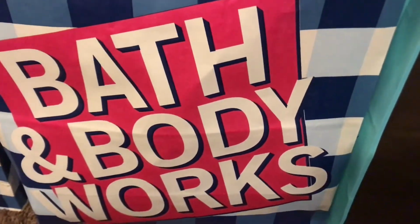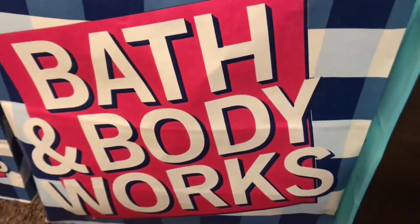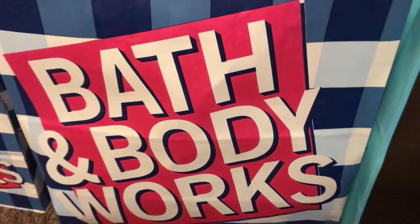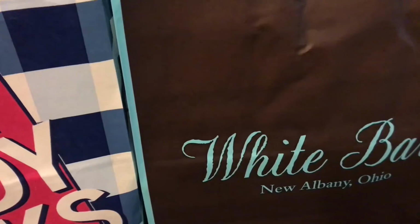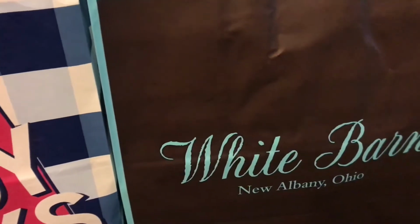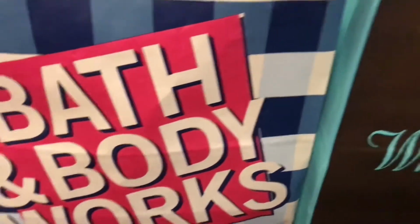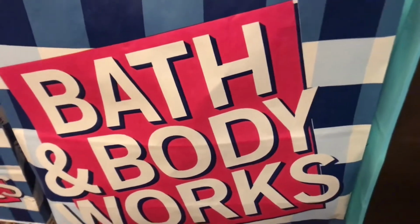I have a Bath and Body Works haul to share with you all today. If you may not know, today is a huge candle sale at Bath and Body Works. The sale is the $11.95 candle sale. So if you guys got the email a few days back, hopefully you were able to take advantage of this sale. It's in store as well as online.